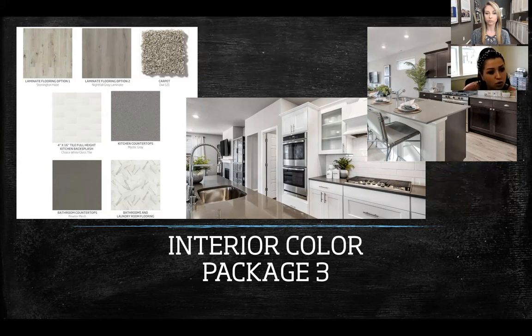It doesn't show really the other option for flooring, but on the top right with the darker cabinets, you can see flooring option 1. And then the flooring option 2 there, correct me if I'm wrong, Brittany, is that the same one that's in package 1? Yep, I'm pretty sure. It's in 1, 2, and 3. So yeah, option 2 is in all of the packages. Yeah. So that is definitely our most popular flooring that people tend to choose. So we have that option in all of them.